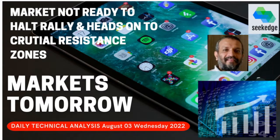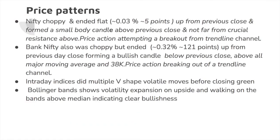Welcome to Markets Tomorrow, a daily technical analysis stock market show where we look at what happened in the market during the day and how we can plan for a better trade for the next day. And this is August 3rd, Wednesday, 2022. So what kind of market do we have? Let's dive into the charts.